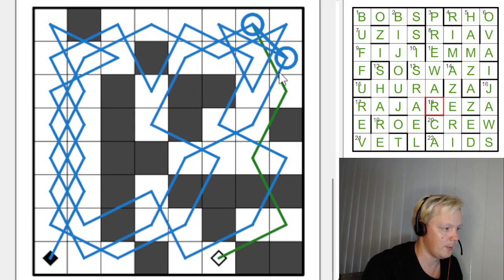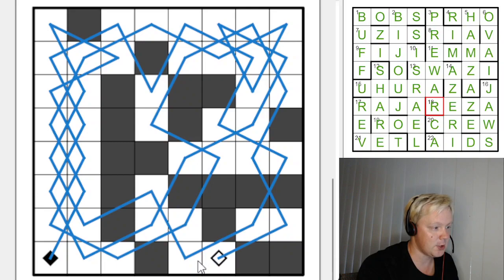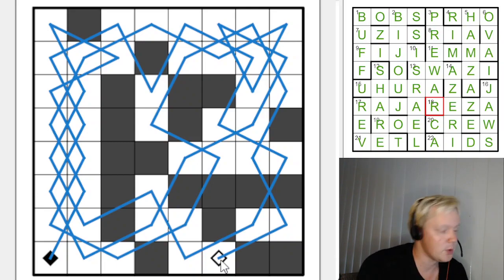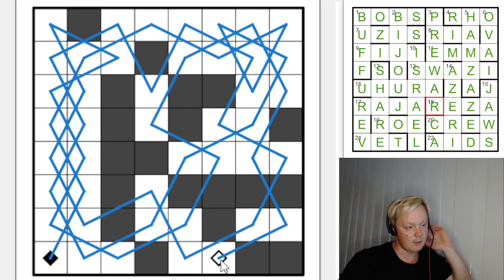One other option would have been to count the steps and make sure that they're the same number as these white cells. But yeah, we finished the end and we see that the entire loop is blue. So that means that we only have one loop that covers the whole thing.